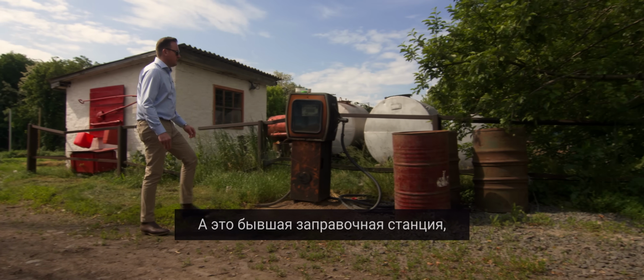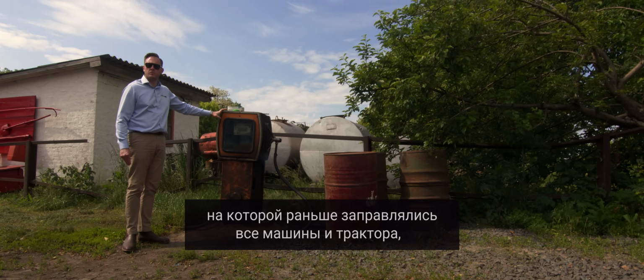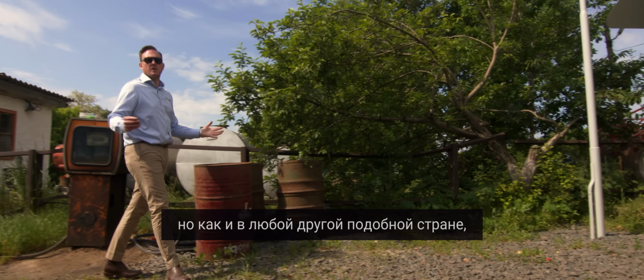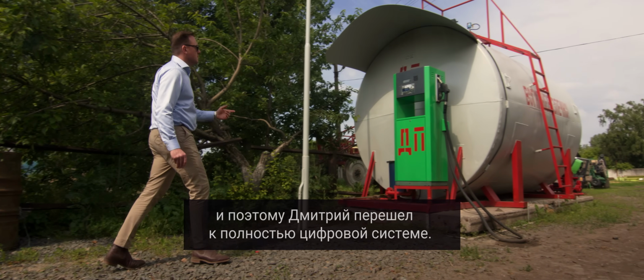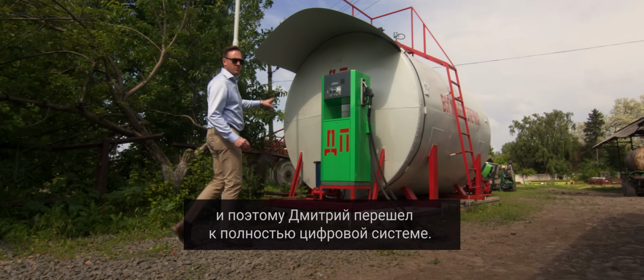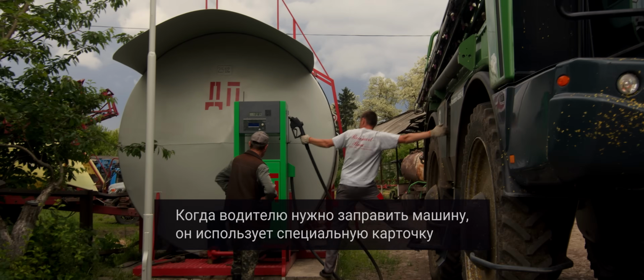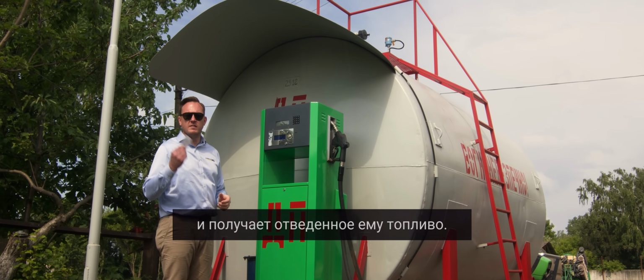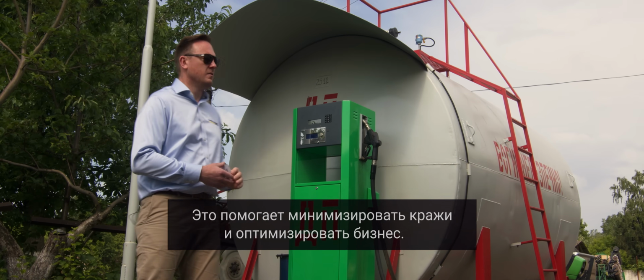This is the old fuel station on the farm, where the farm used to fill up all the vehicles and tractors with diesel. But as in any country like this or a large farming operation, fuel theft has been a big problem. And Dima's moved on to a system now which is fully digitized. So every driver, operator, when he needs to fill up, has to use a card. And what's put in the vehicle is allocated to him. And this has helped minimize theft and streamline the whole business as a whole.